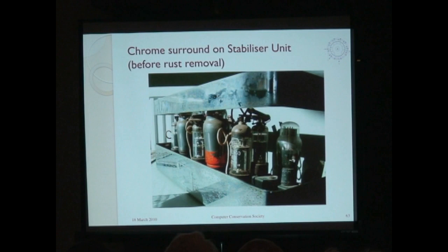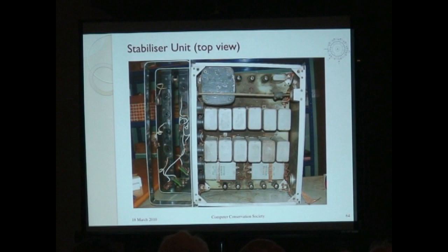That's actually the front of the stabilizer unit, which sits at the top of the power supply rack. Right, you mentioned paper capacitors. We've got a lot of those in the stabilizer unit there. We have powered up the stabilizer unit. There wasn't a lot that we needed to do to it, actually. But we're having a problem with one part of it where a valve's drawing too much current, but we've put that on hold for a while because we don't actually need that part of the power supply. I'll come on to what we are actually doing in a second. That's an underside view of it.